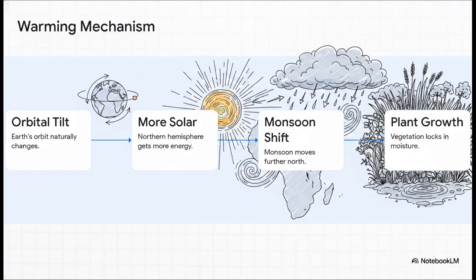Now you might be wondering, what could possibly possess the power to turn an entire desert green? For that, we've got to zoom out to the planetary level. Step 1, Earth's orbital tilt goes through these natural cyclical changes. Step 2, this slight wobble ends up giving the northern hemisphere about 4 to 8% more solar energy. Step 3, all that extra heat causes hot air to rise, which supercharges the African summer monsoon, basically pulling those heavy rains way further north over the Sahara. And finally, step 4, the new rain sparks massive plant growth, which locks all that wonderful moisture right into the soil.